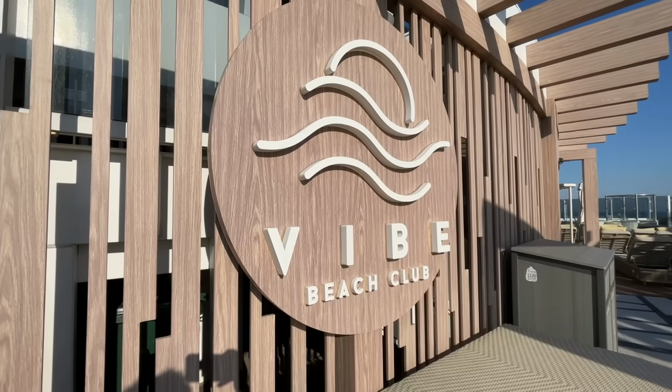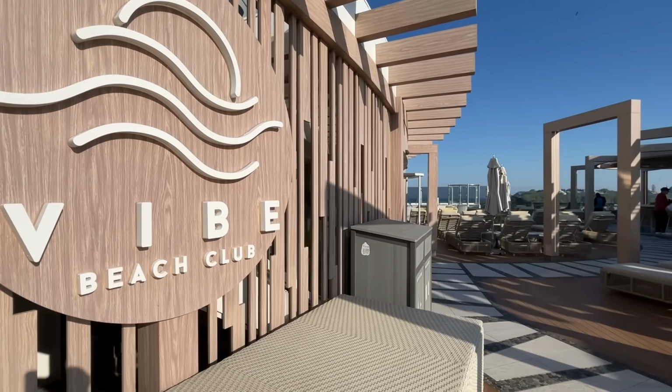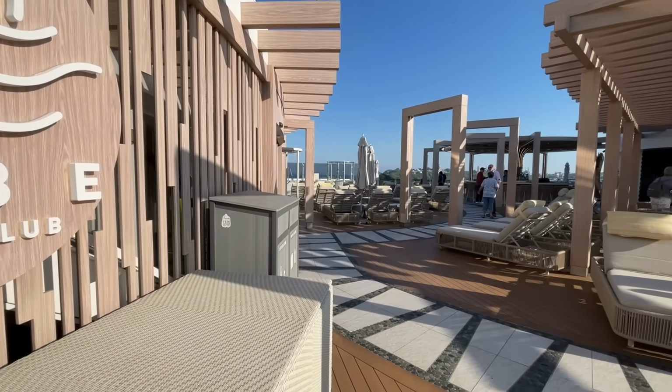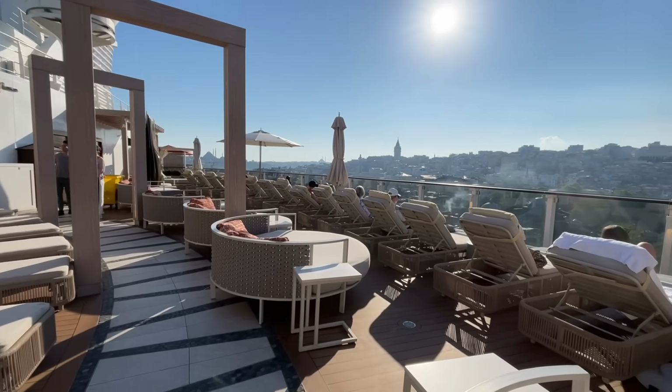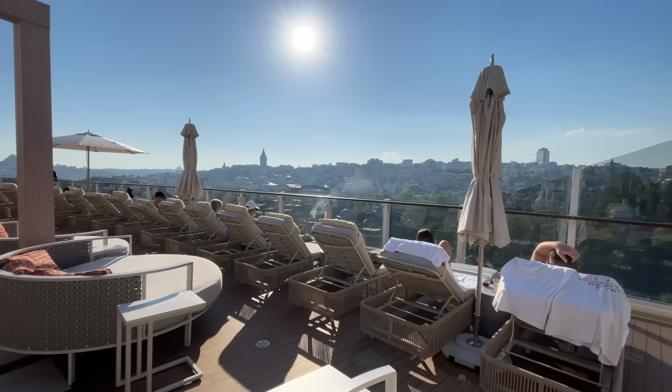For example, Norwegian also offers the Vibe Beach Club, which is a separate area of the pool deck that's closed off and only available to people who have bought a pass. It includes a bar and hot tubs, and in a way, it's very similar to the private sun deck that is available in the Haven. The price for a pass that goes for the entire run of your cruise goes up and down. I can't quote you a price now because it's different on just about every cruise, but I can assure you it's not 2,000 euros for the length of the cruise.